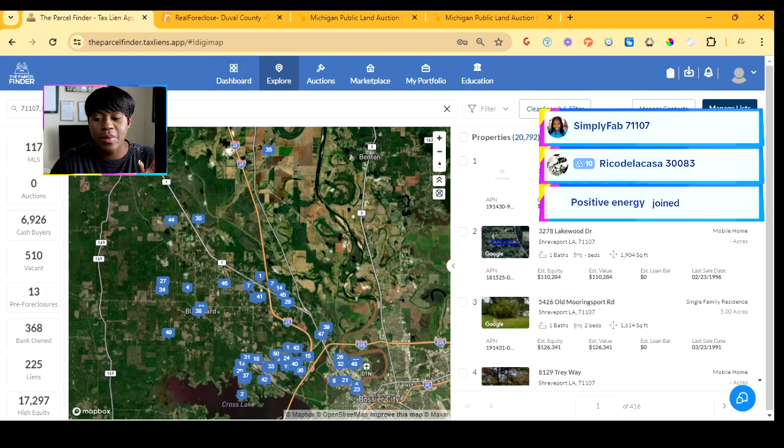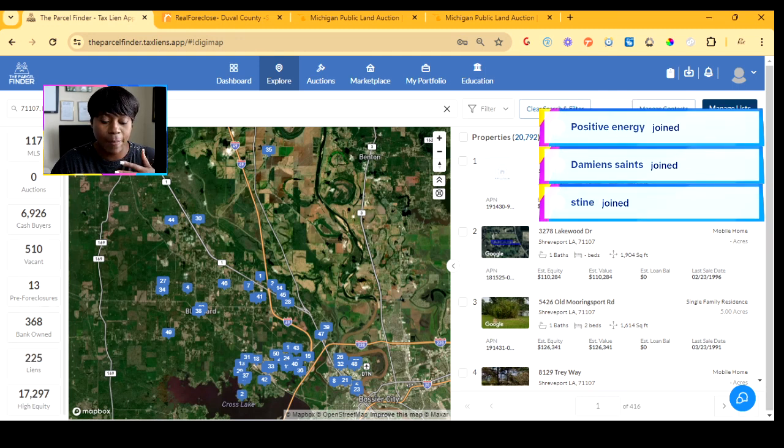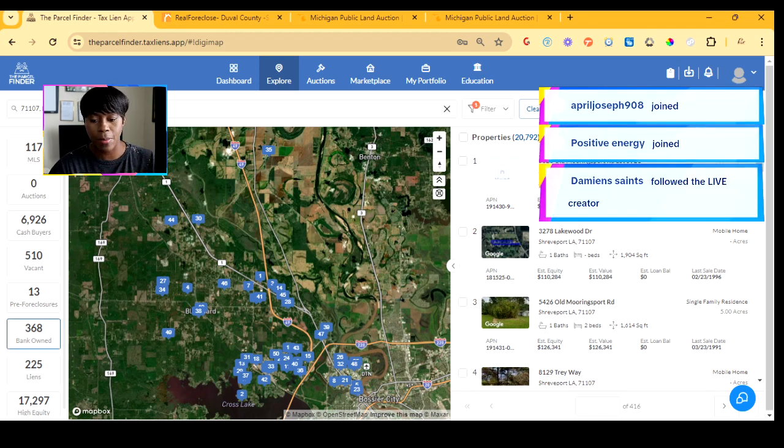All right, so here we have, I looked up zip code 71107. So we see 117 MLS properties. We see 6,000, almost 7,000 cash buyers, 510 vacant properties. We see pre-foreclosures, bank-owned liens, and high equity. If you wanted to search by what we call quick filter, these are going to be your quick filters on the left-hand side. So let's say I just wanted to look up bank-owned properties.